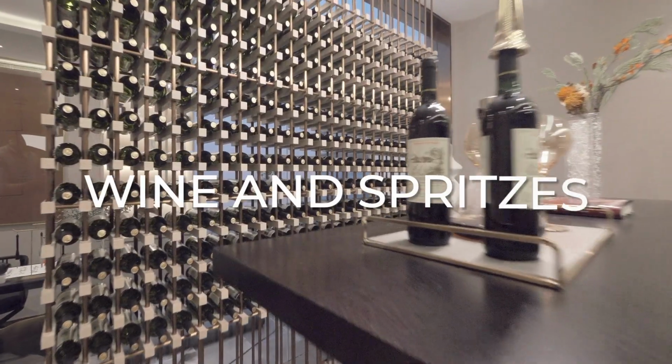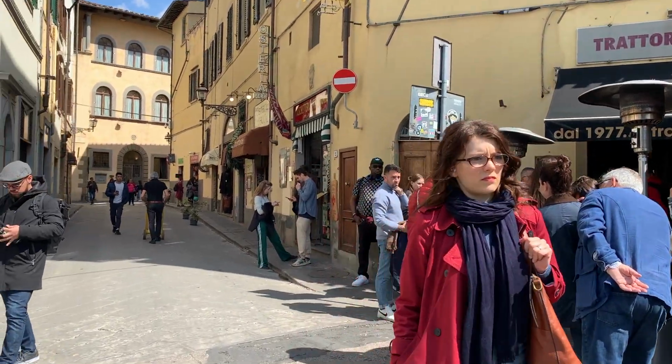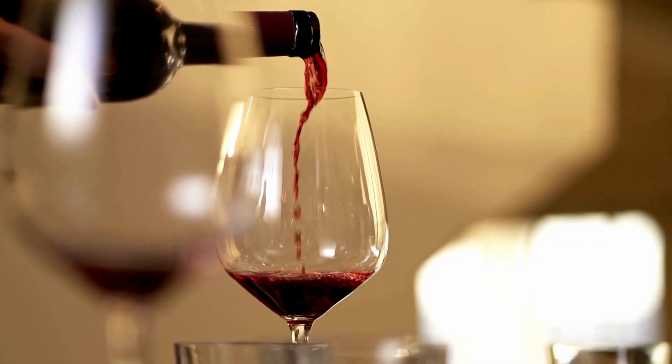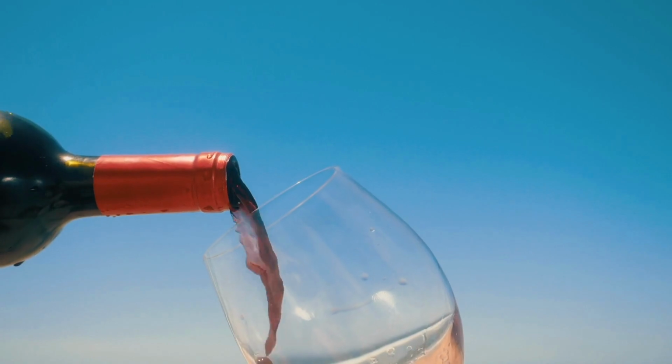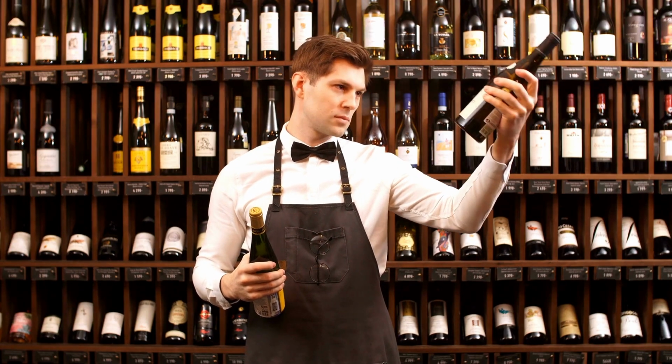If you like wine or Aperol Spritzes, you'll be spoiled for choices on where to go all over the city. Be sure to try local Tuscan wines and ask for recommendations from waiters. Italians take a lot of pride in their wine, and it's some of the best in the world.